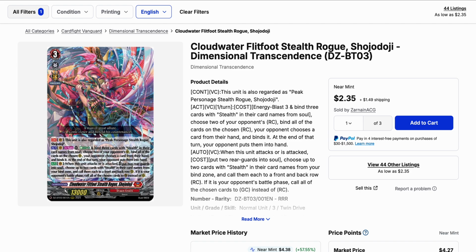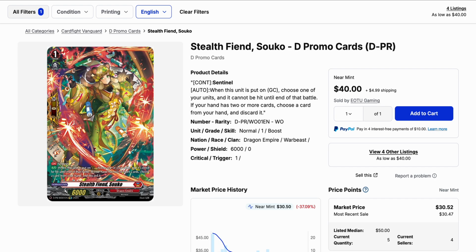So if you still haven't picked it up and were considering it, this is definitely a good time to do so, as I really don't think it can hold so low, being as popular as it is competitive. Stealth Bean Soo, which is the World Origin Stealth Perfect Guard you get out of Festival Collection 2024.